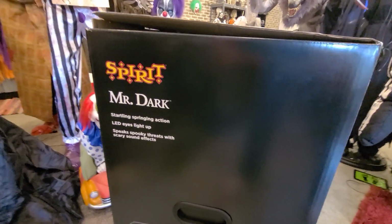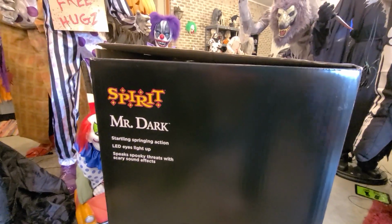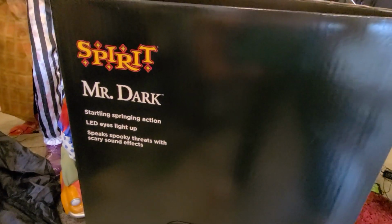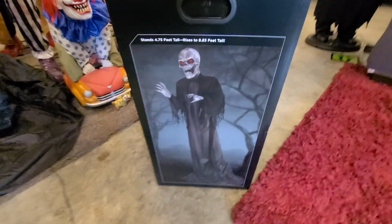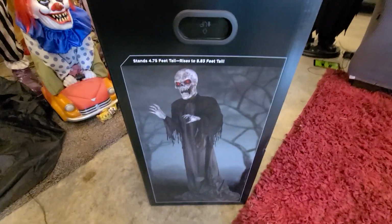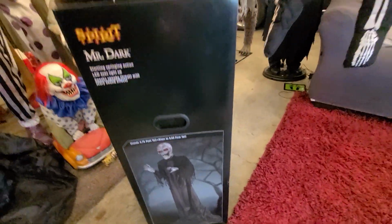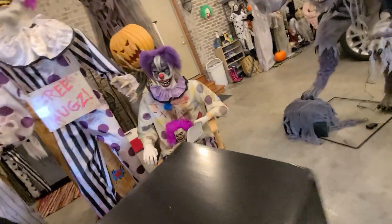Sound and motion activated. Okay, and here is the side of the box. So got the handle, of course. It says Spirit, Mr. Dark, startling springing action, LED eyes light up, speaks spooky threats with scary sound effects. And then there's a little box at the bottom with his picture in it again, and it says stands 4.7 feet tall, rises to 8.8 feet tall. 8.83 feet tall.